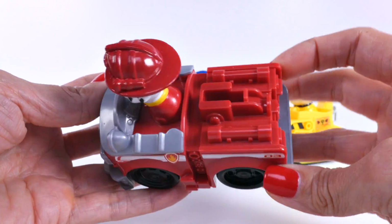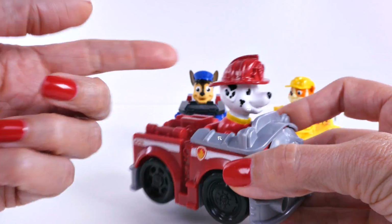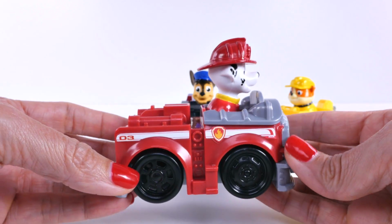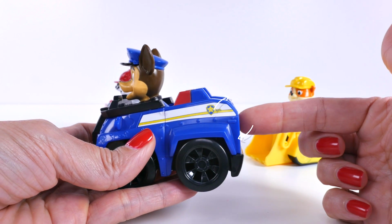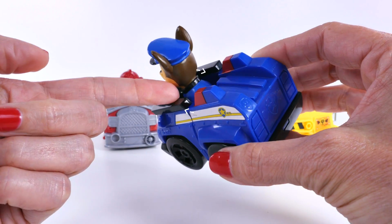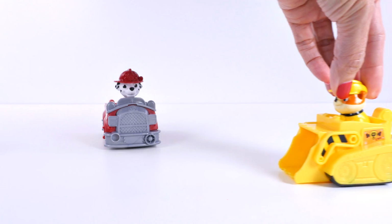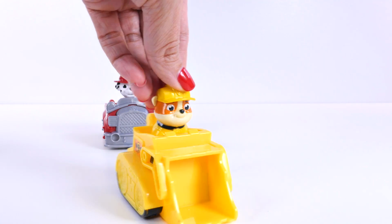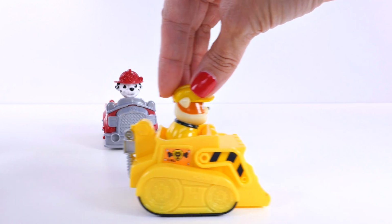Here's Marshall. Marshall's driving a red truck, and he has on a red shirt and a red hat. Hi, Chase. Chase is driving a blue car, and he's wearing a blue shirt and a blue hat. Here comes Rubble. Look at Rubble driving a yellow bulldozer.